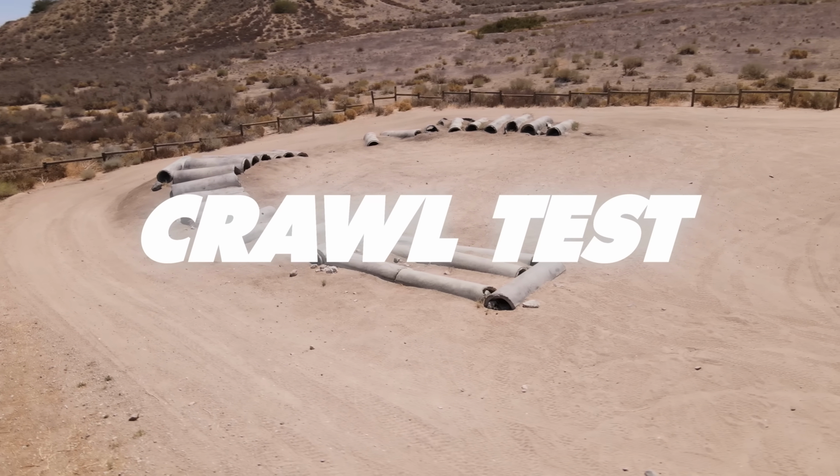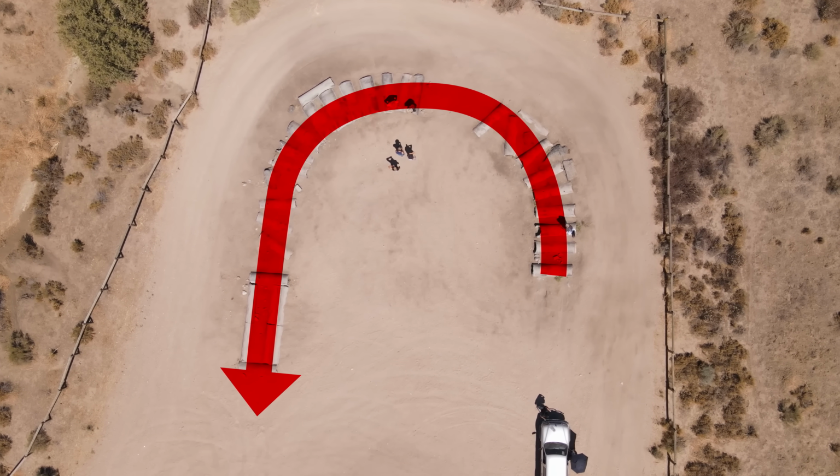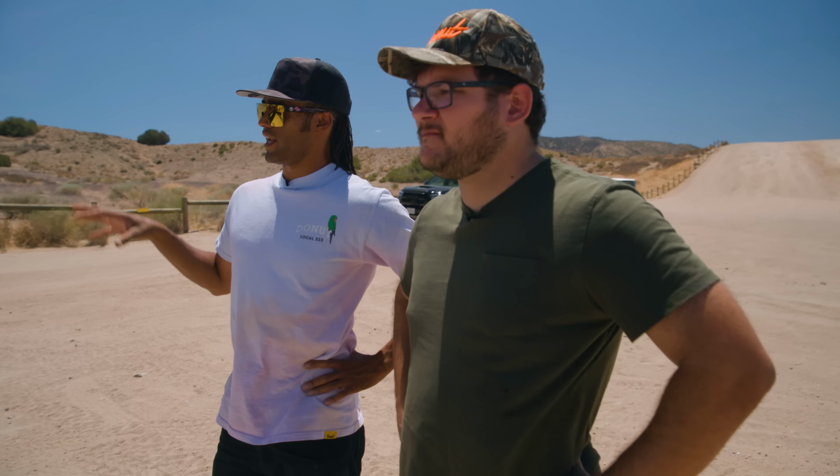All right, so we're running the course backwards this time around because we were able to complete it in the second episode. So I think it's good that we're doing it the opposite direction. Mechanically, grip-wise, not much has changed. There is more weight on the truck, so that might actually give them a little bit of a mechanical grip advantage. Personally, I think the extra weight's really gonna help them.